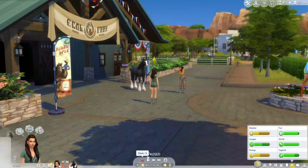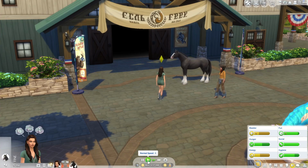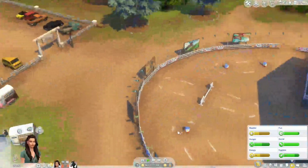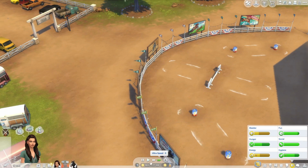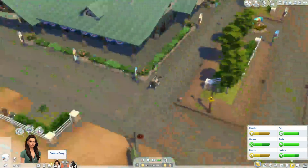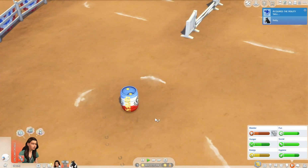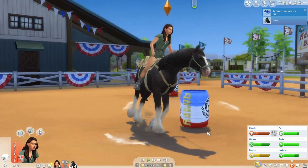Okay, where are we? We're gonna go and mount her. And then we're gonna go to the back of the equestrian centre. And we've got the barrels, that was the one. That's what I couldn't remember. Okay, we're gonna practice some barrels. Just gonna clippity clop our way around. She's got the agility skill. Okay, so she's gonna work on our stuff.